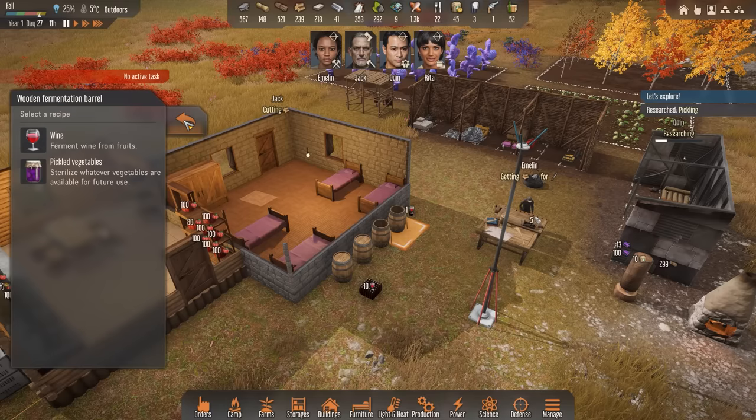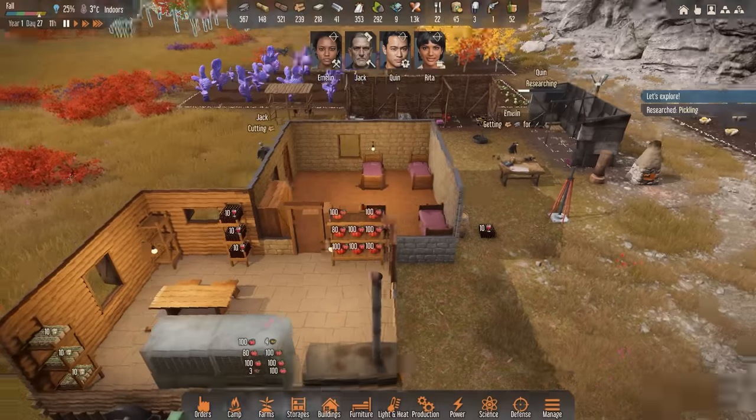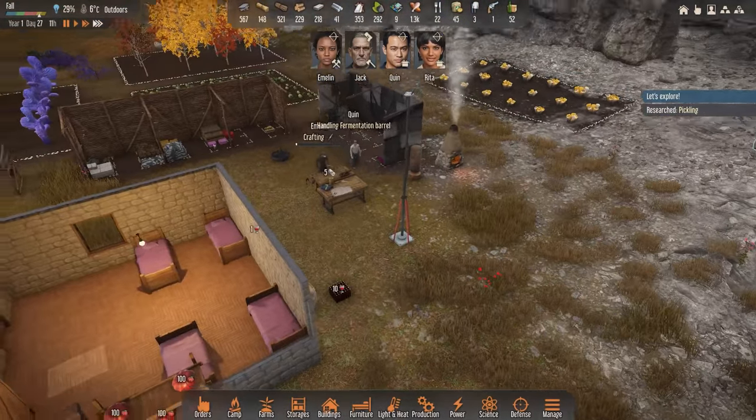Pickling research is done, which means we can come over here and we can start fermenting some pickled vegetables. Hooray! Pickled buttermelon. It sounds repulsive to me, but if you guys like it, you know, good for you.